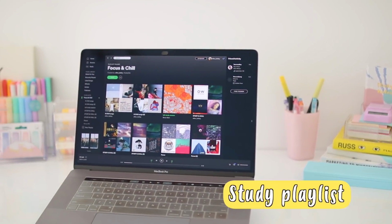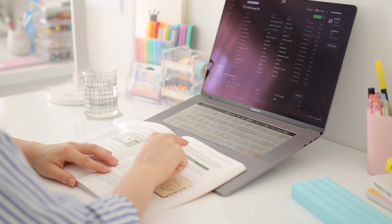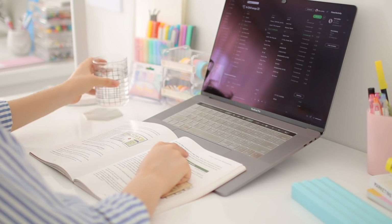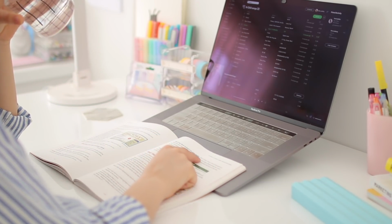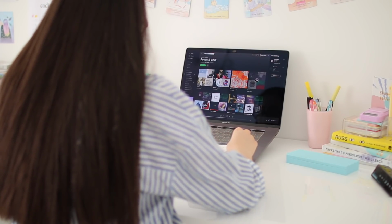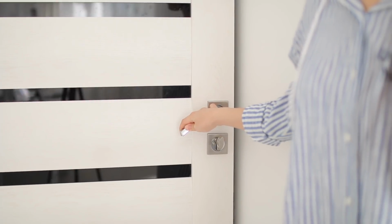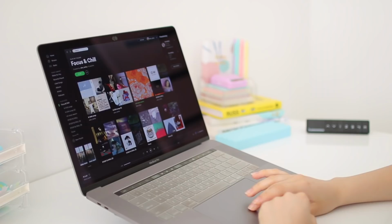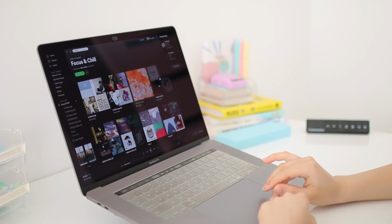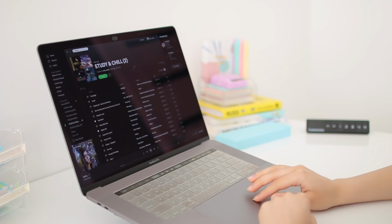So my first study essential is my study playlist. With online school and having to be stuck in my room all day long, my number one distraction is random background noises, like I hear the TV in the background or my family members are being way too loud, and closing the door just simply doesn't do much. So in these cases, I like to play my study playlist in the background to block out all of those random noises and actually focus on studying.